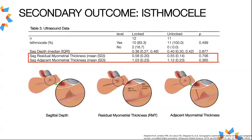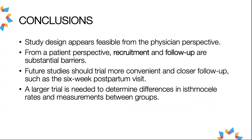We also measured the residual myometrial thickness, which you can see depicted in the diagram below, and the adjacent myometrial thickness beside the isthmocele itself, and did not see any significant differences between either groups. I do want to remind you that this is a pilot trial and was not powered to detect these differences with such a small sample size.